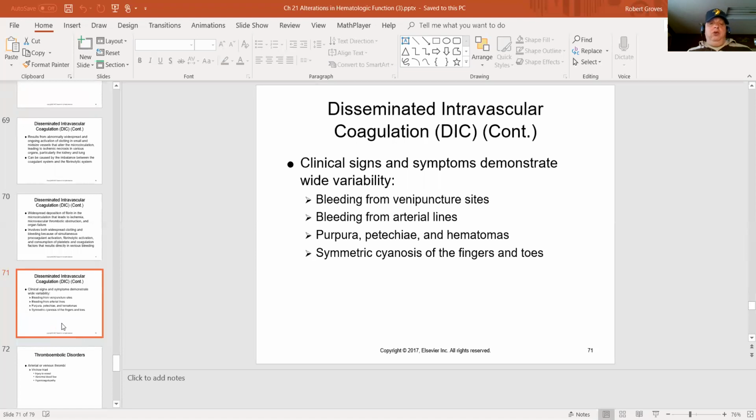There are several laboratory tests that can be used to detect DIC. And what you would see in laboratory tests is that they confirm thrombocytopenia. One of the classic things you will see in laboratory testing is a rapidly decreasing platelet count, especially on repeated testing. There will be prolonged clotting times. There will be presence of fibrin split products. And then there will be a decreased serum level of coagulation inhibitors.